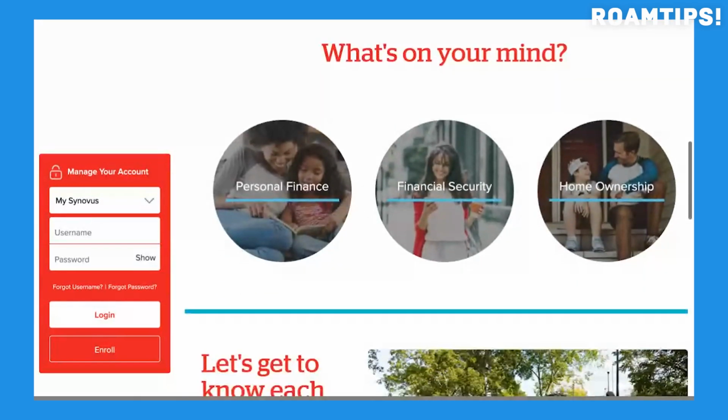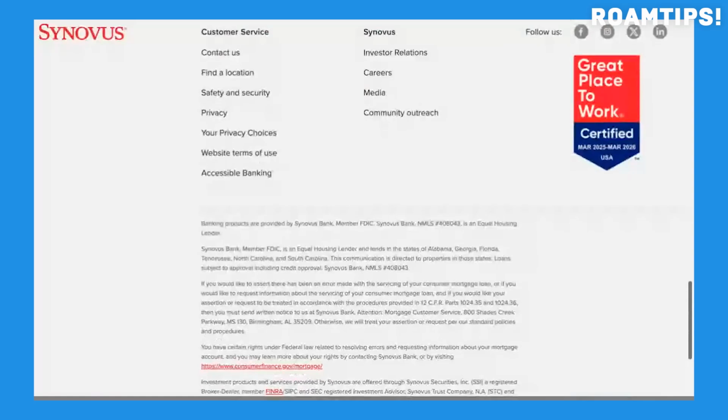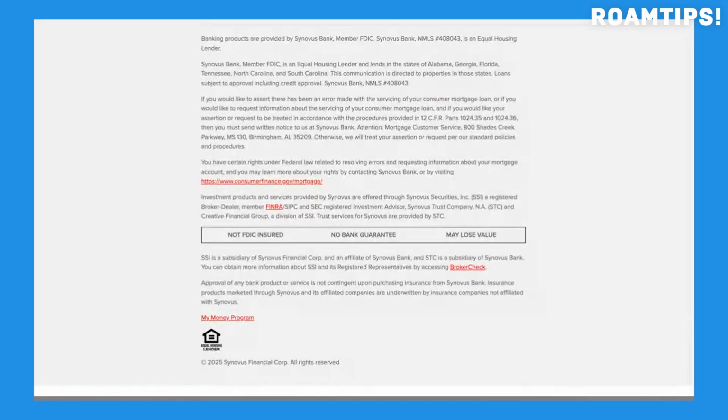This overview is based on my personal experience with Synovus. Synovus, found at www.synovus.com, provides a range of financial services. This encompasses personal banking solutions, business banking options, and wealth management services. Their website acts as a central hub for accessing information about these various offerings.